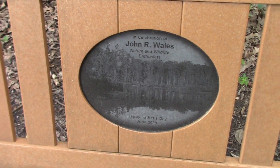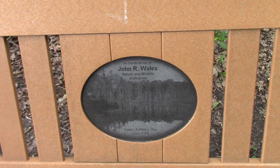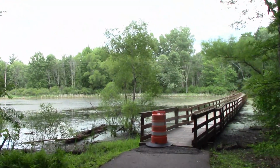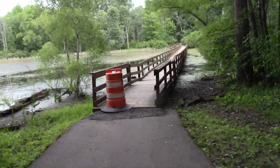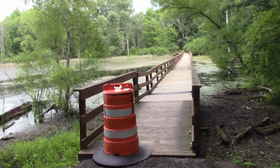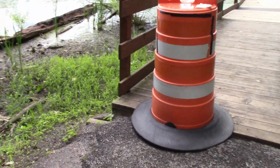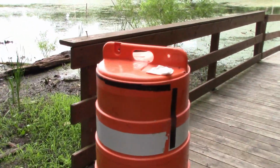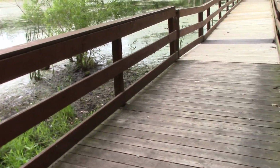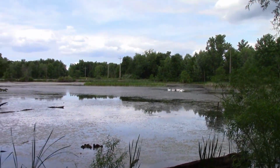There. Shows the lake, or whatever you want to call it. Right here, this looks like in that photo on that one memorial bench, possibly that deck. I don't know if you're supposed to go out there. They got a cone out there, or one of these road things. I don't know if you're supposed to go out there or not. Maybe it's just caution. But, oh, look at the swans.